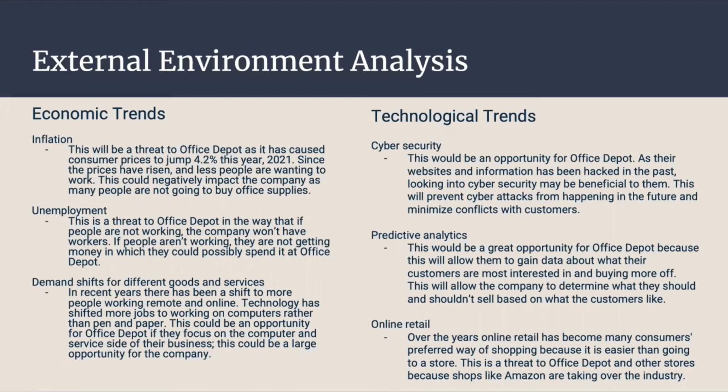Predictive analytics. This would be a great opportunity for Office Depot because this will allow them to gain data about what their customers are most interested in and buying more of. This will allow the company to determine what they should and shouldn't sell based on what the customers like.